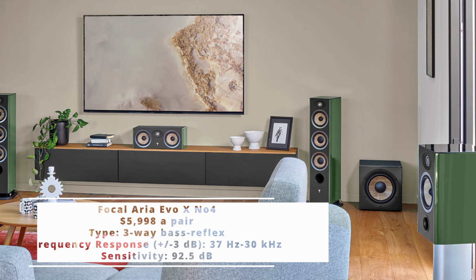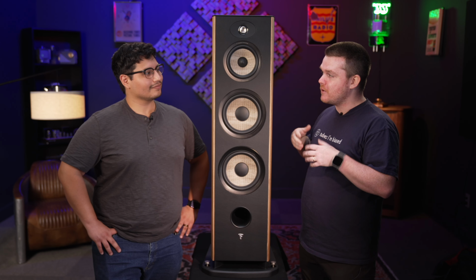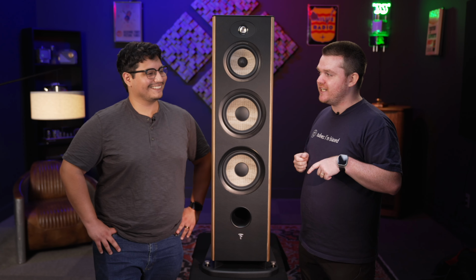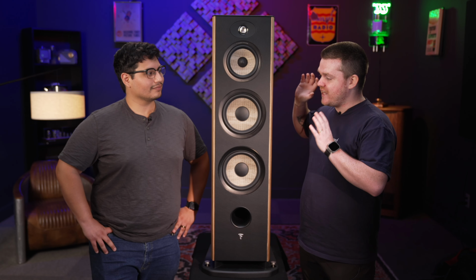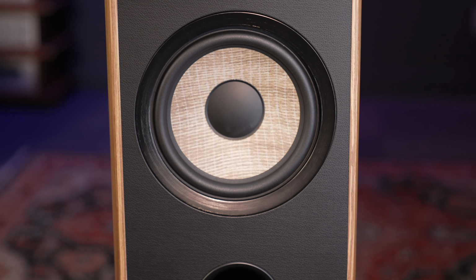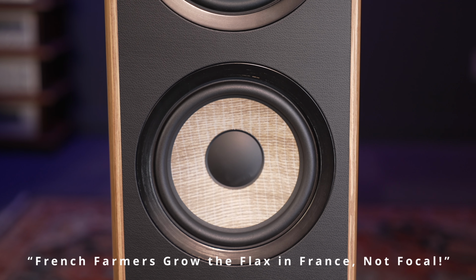Interesting. So Focal was founded in France in 1979, and they famously merged and partnered up with British audio company Naim to form the Vervent Audio Group. Now you might remember Naim because we did just recently feature them on our favorite all-in-ones. You can watch that video here. But this speaker is awesome. It has incredible technology such as the flax, which they grow themselves in France, and they just sound striking.